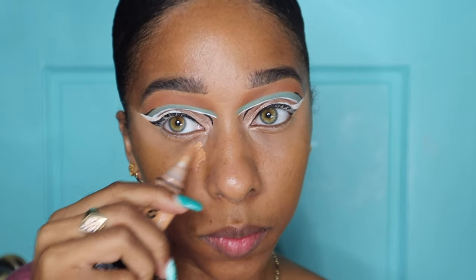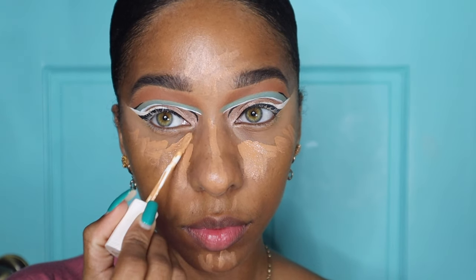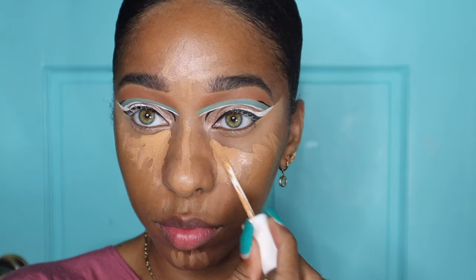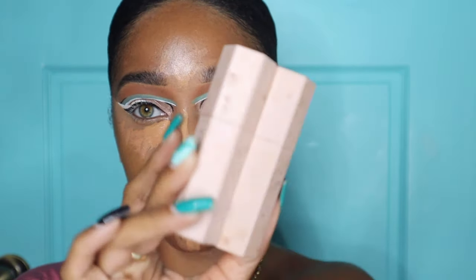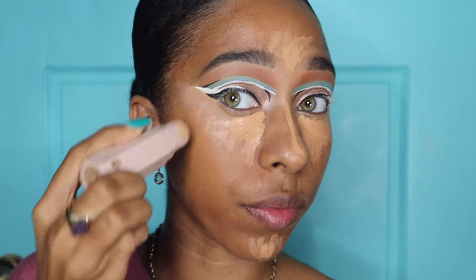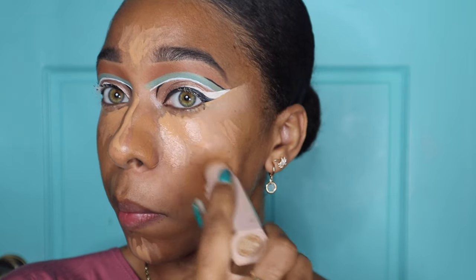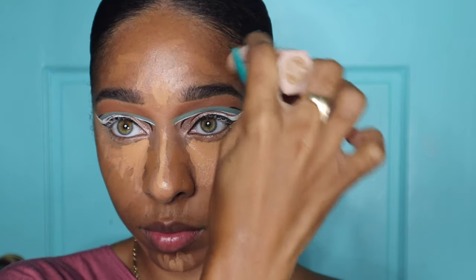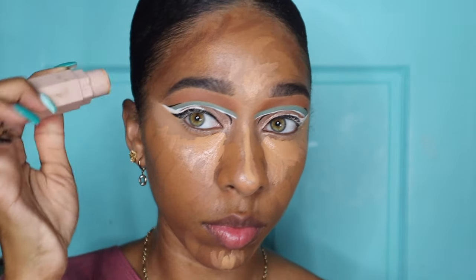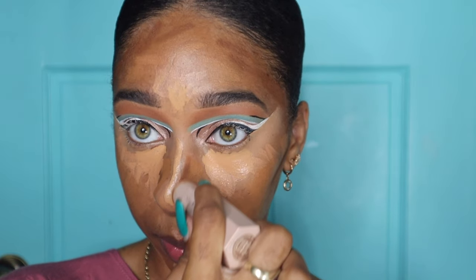Then I went in with my Elegirl Pro Concealer to start with my highlights, and then I went in with my Fenty Beauty to give me a bit of a lighter inner corner. Then I went in with my matchsticks and I created different dimensions with different concealers, and then eventually my contour stick. And I'm gonna blend this all in.